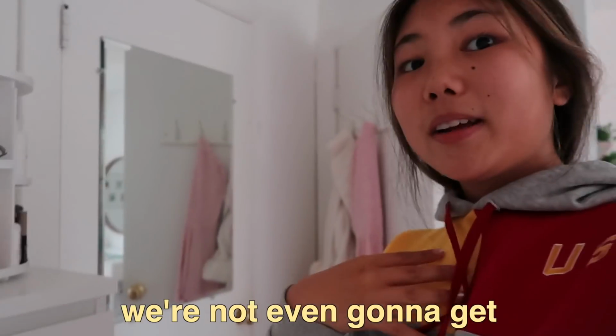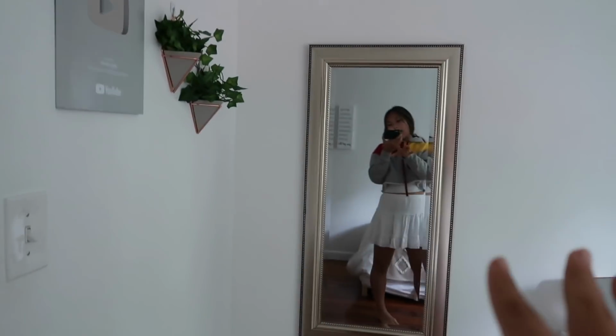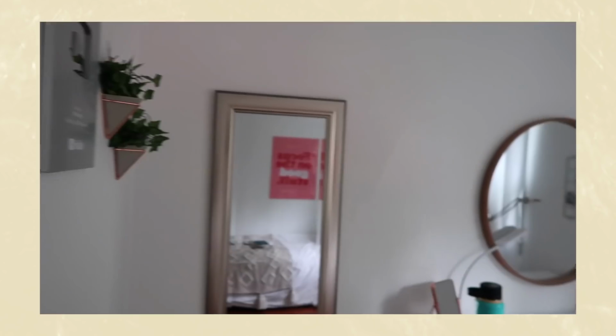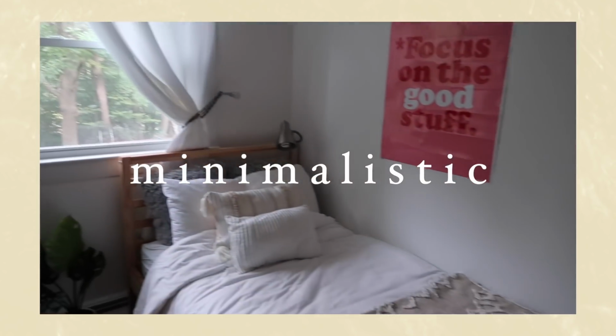My closet, we're not even gonna get in there. A closet transformation is a whole nother video, guys. Not much really changed over here. I still have my plaque, my mirror, just some laundry stuff. But my desk, I got my new chair, which adds so much, guys. This is what my final room is looking like. I just love the organized and minimalistic vibe.